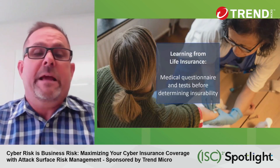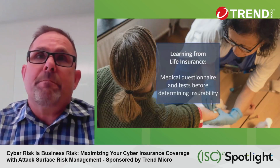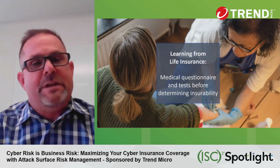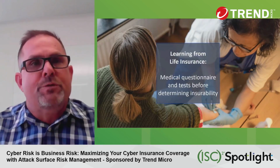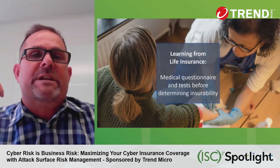If you equate it to medical or to life insurance, you have to go through an application process. They swab your mouth to see if you're a smoker. So these types of tests, and when you apply that to cyber, they're going to run you through some questionnaires, some check boxes, and then they're going to ask you some more detail.